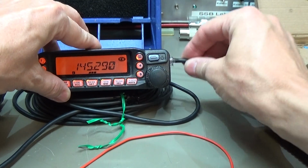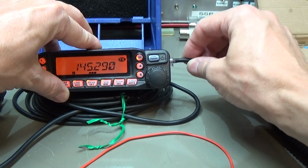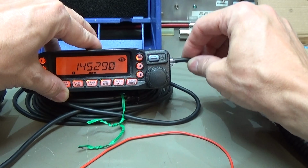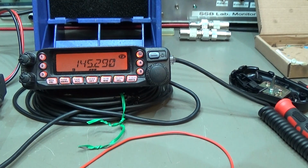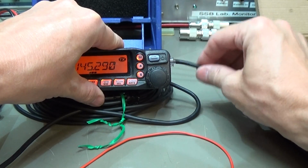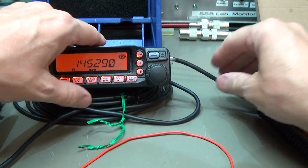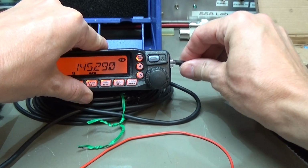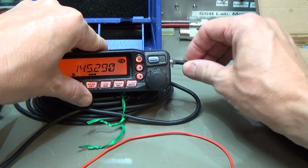Something is wrong here as well, right? So we need to check that, but it sounds a little bit different. The radio is still in transmit. It sounds a little bit different, and it is different on our scope. So that is not the noise we had before.